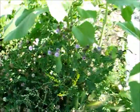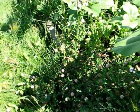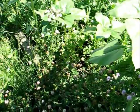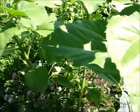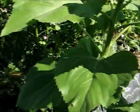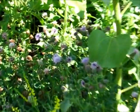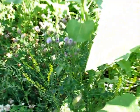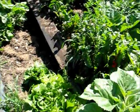There's some more Canadian thistle coming up. It's not a great thing, and it's kind of a never-ending battle, but by taking the root and drying it, you can make a tea, and there's several ways you can use it, but it actually is supposed to be really good, scientifically proven, the root of thistles for your liver. So if you like to have a few drinks, you might want to grow some thistles.